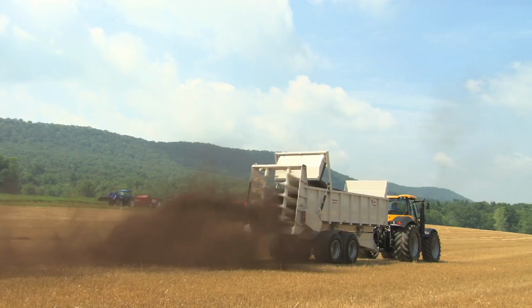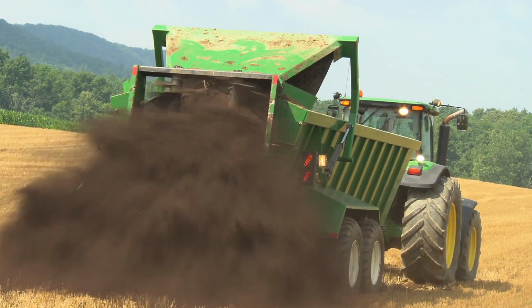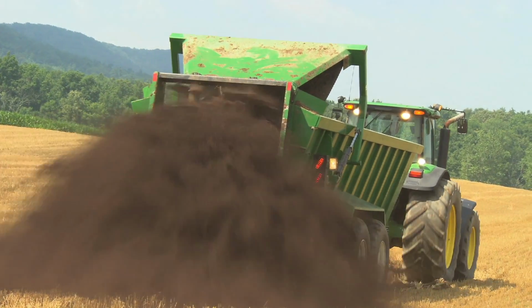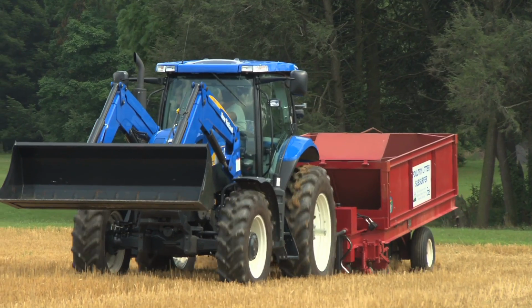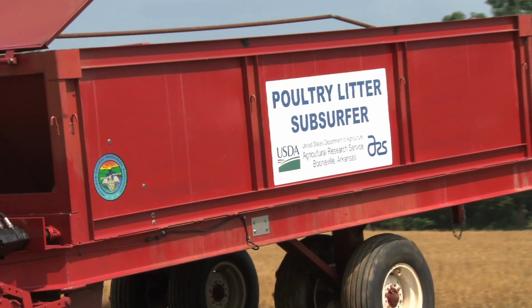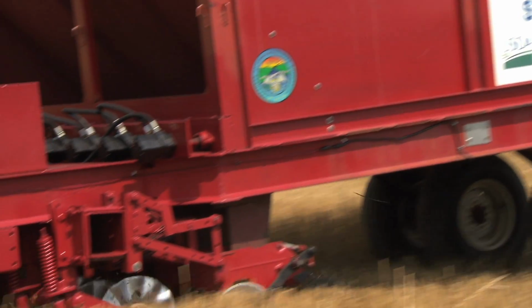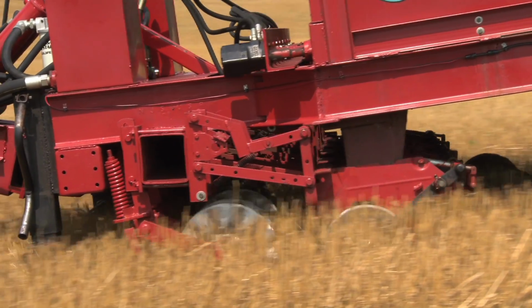We need better management practices for poultry litter because in the past, the only way to handle it has been to spread it on the surface of the ground. What we're trying to do with the poultry litter Subsurfer is to give producers options that allow them to put those nutrients down in the root zone of the crop. As much as 90% or more of the nutrient losses that normally occur in the runoff can be prevented by putting the nutrients under the surface.